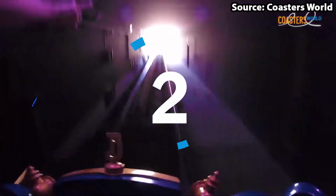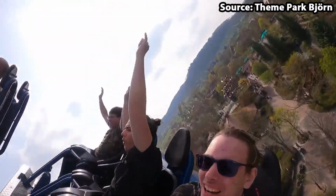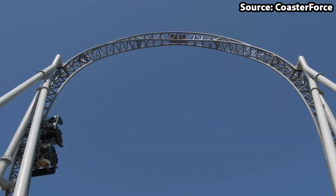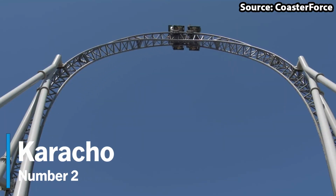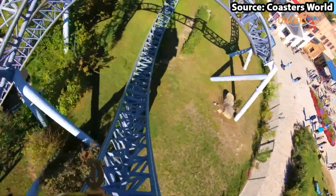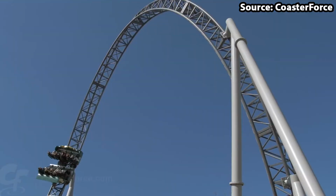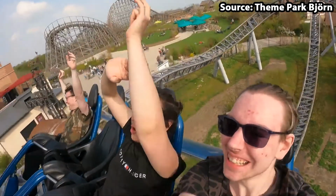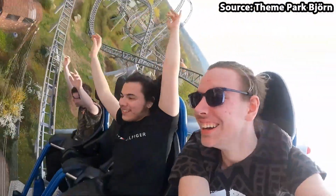Between number 2 and 1, it was tough. However, after a lot, and I mean a lot of consideration, we've decided to put Karacho at the number 2 spot. And wow, if this ride does not make you fall in love with launch coasters, then I honestly do not know what will.